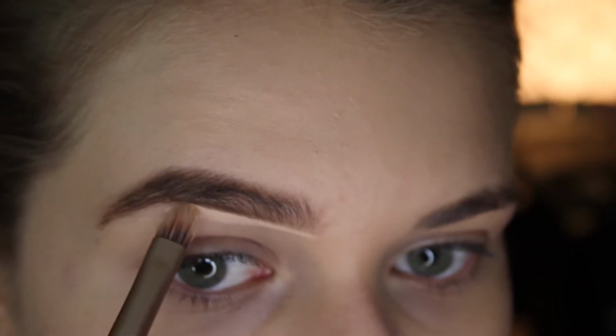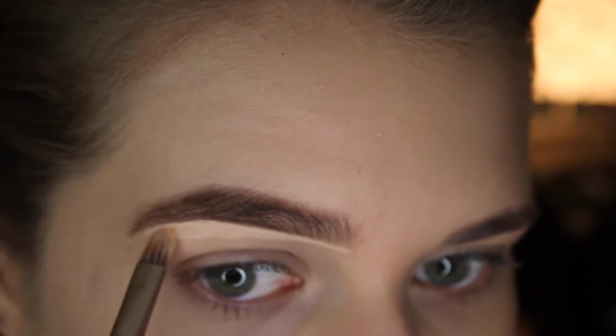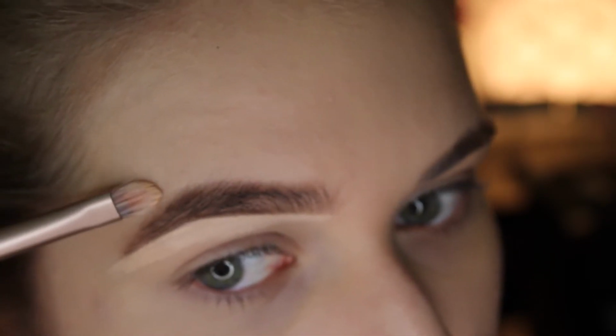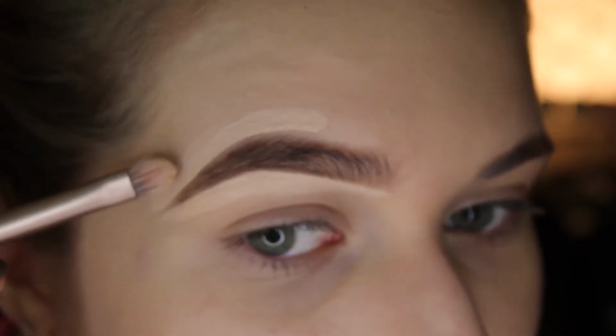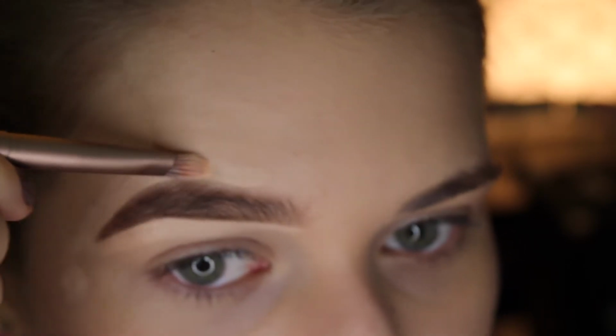Now I'm going to be using my Dermablend Smooth Indulgence Concealer, and I'm just taking this on a flat brush, and I'm going to just carve out my brows with this. I don't want this to be super harsh, but I do just want to clean it up since I had to blend it out so much with that spoolie brush. So I'm taking this on the bottom and the top of my brows, and then I'm going to blend that out with my micro beauty blender.